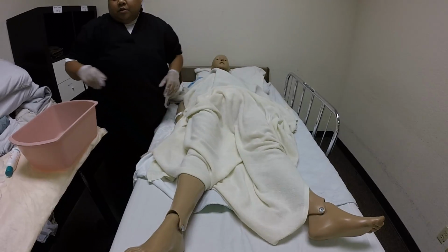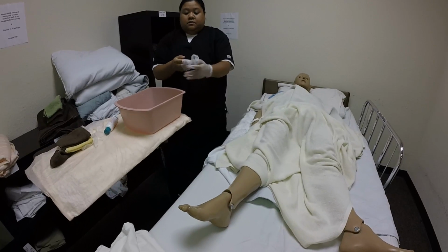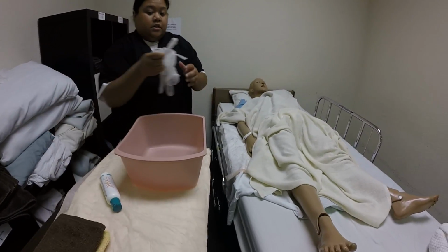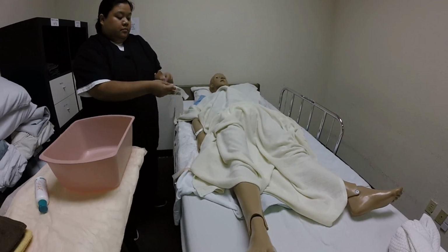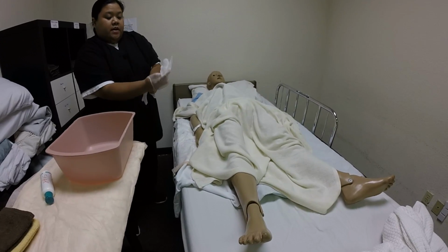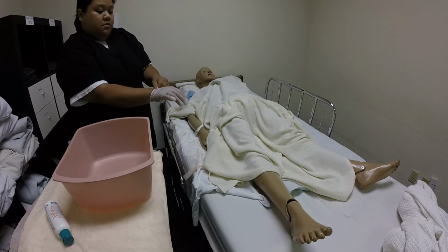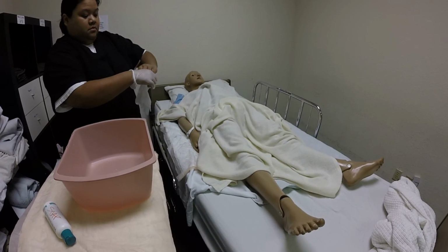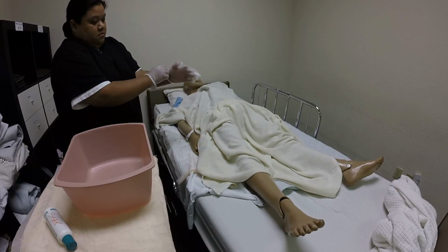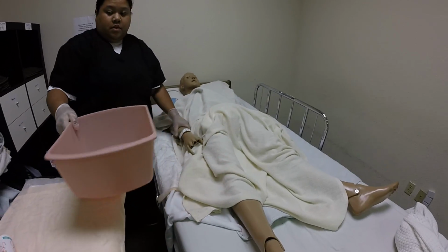At this point, I will verbalize, change the water, get fresh new water, change my gloves, wash my hands, add new gloves because we are going to another section of the body. I've got the water and I've asked her, okay, Mrs. Jones, have you checked the temperature? And she's checked it. How's the temperature, Mrs. Jones? Is that okay? She says it's great.